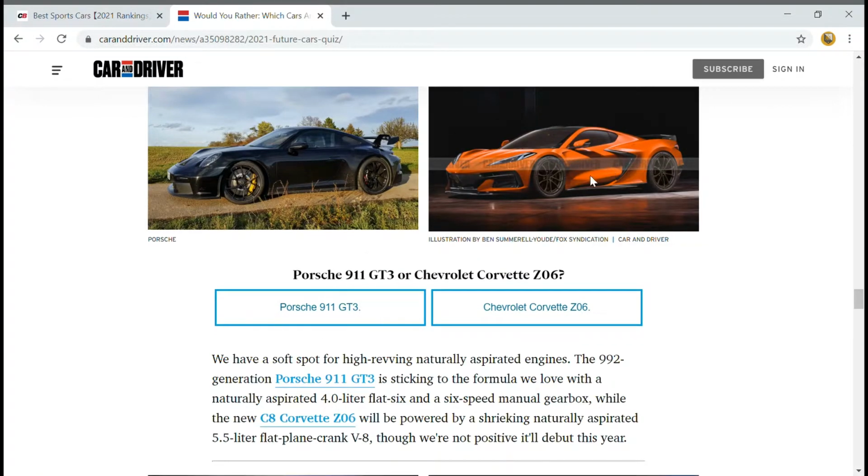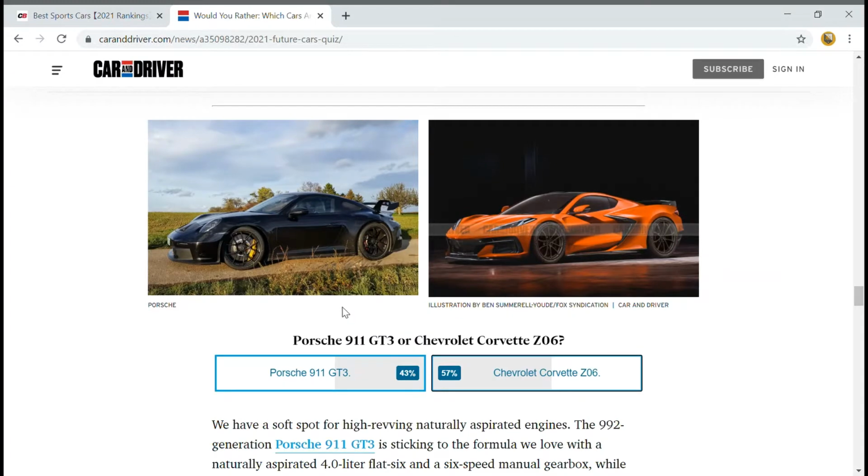BMW. Porsche 911 GT3 or a Corvette Z06, the new one. If this is not 100% Corvette, I'm going to be pretty disappointed. Oh, it was close. Who the hell gives a shit about the new GT3?